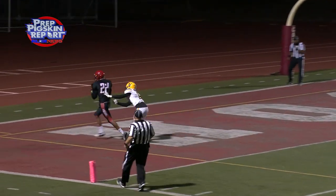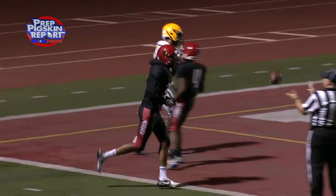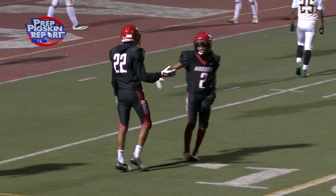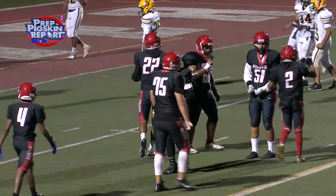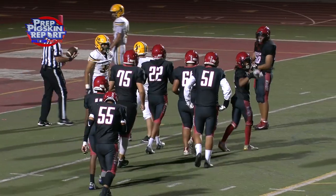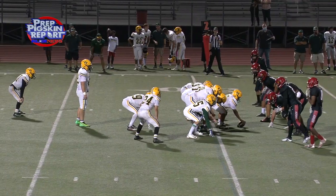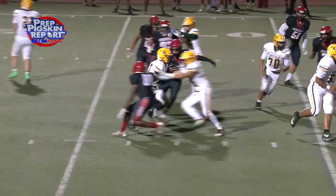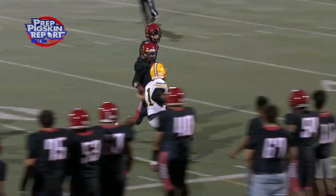Go. Big play! Touchdown! Number 5 lays it up there. Jaden Barnett, the electric man. There's a little electricity in the building. He's into the outside. Number 6.